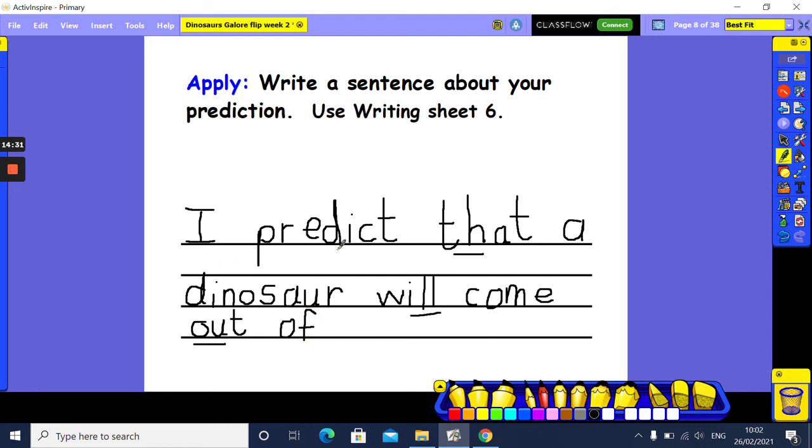Of. I predict that a dinosaur will come out of the egg. The is a tricky word, but I think we know it by now. T-H-E, the. Leave a finger space. T-H-E. I predict that a dinosaur will come out of the egg. Leave a finger space. 2 thread fingers for egg. Egg. And there are 2 G's in egg. Special friends. And we finish our sentence with a full stop, which should be sitting on the line nicely.